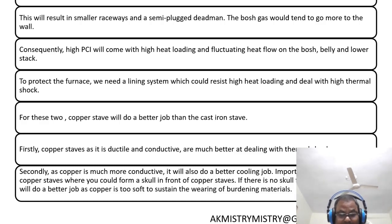The ductility and conductivity of copper make it more adept at dealing with thermal shock, a crucial factor in maintaining the integrity of the lining under fluctuating conditions. Furthermore, the superior conductivity of copper contributes to its effectiveness in cooling. The suggestion to strategically place copper staves where a skull can form in front of them is insightful. This aligns with the need to address wear and tear caused by burden material.